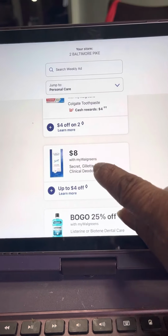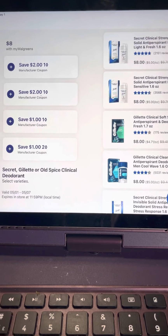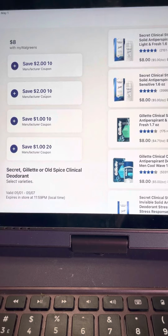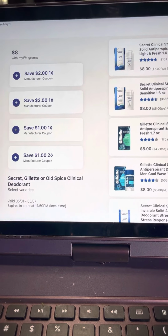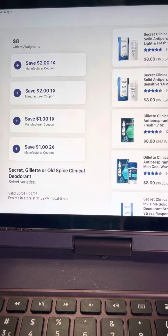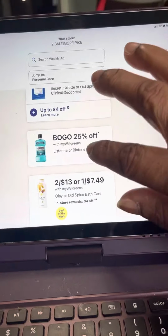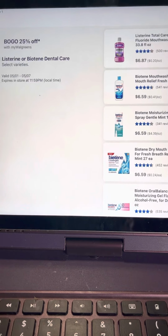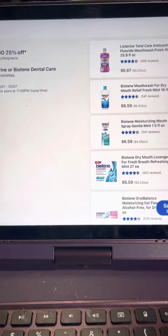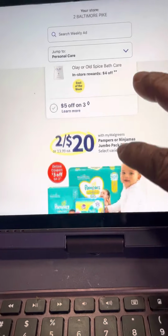Let's see what we're talking about with this Secret Clinical. This is something that's really, really good. Oh, they just have coupons for that. So they're $8. If you buy 1, you get $2 off. Yeah, so that's a great deal. Also, if that's something that you actually use, they have Listerine. Buy 1, get 25% off. And then we just saw this deal already.